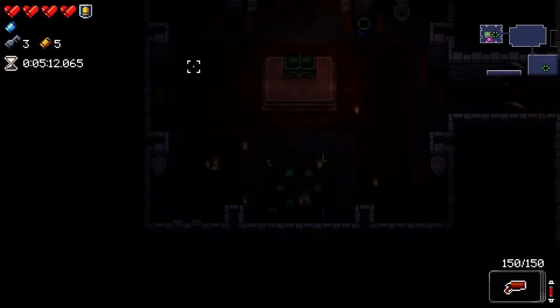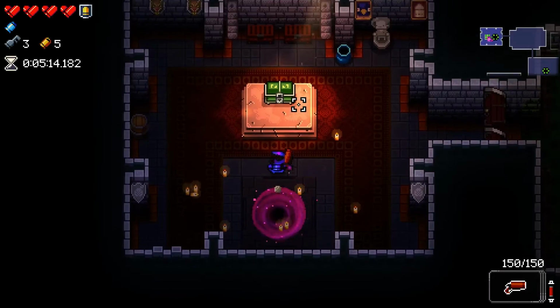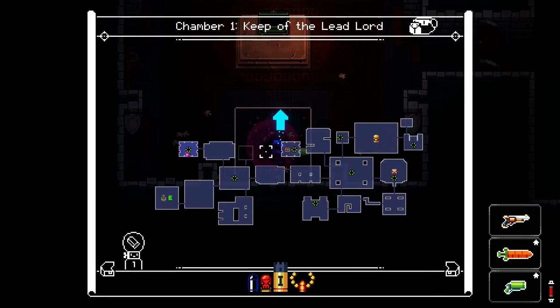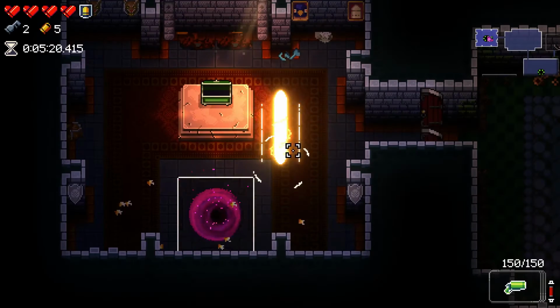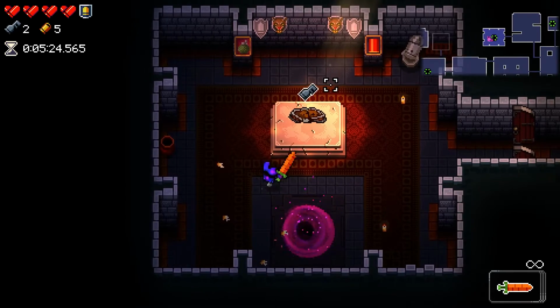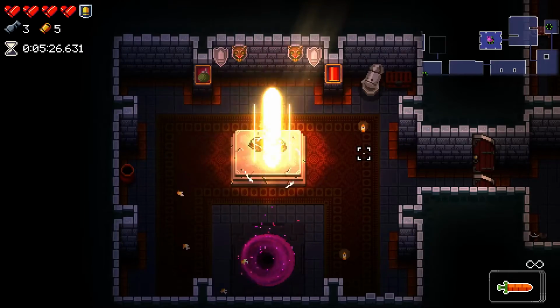Oh, that's hilarious. I didn't even think about it. I don't know why I didn't think about it. What's really nice, though, is that we now have a synergistic flare gun with cursed bullets and plenty of keys. What?